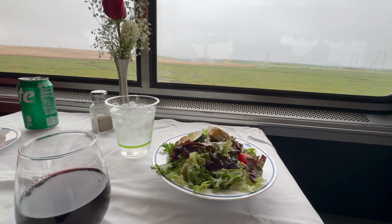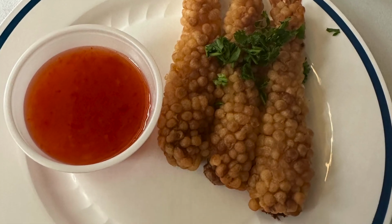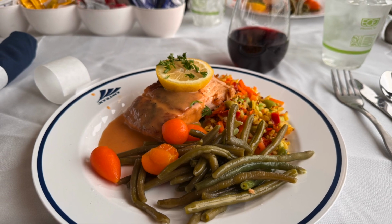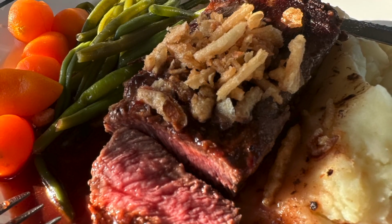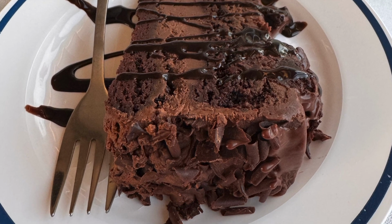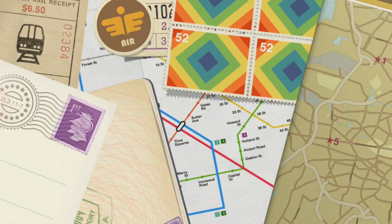I had a nice little salad before. I believe I had the salmon. That was some heavy shrimp, tempura shrimp. Alan had the steak. It looked like it was super great. The potatoes were really good. And then the desserts were just massive, a big old chocolate cake and a cheesecake of some kind.